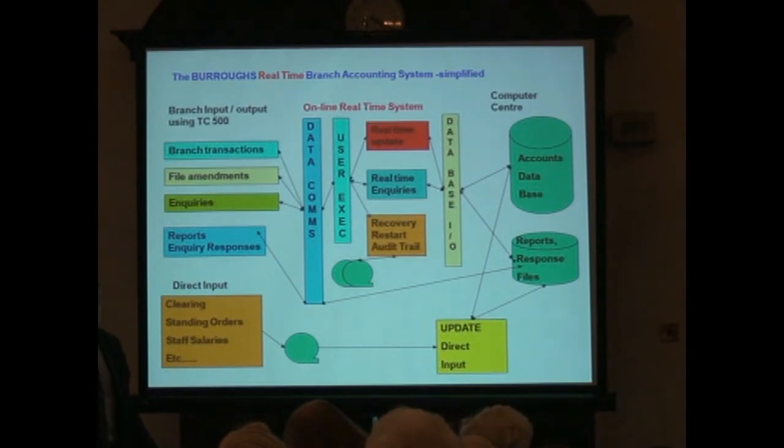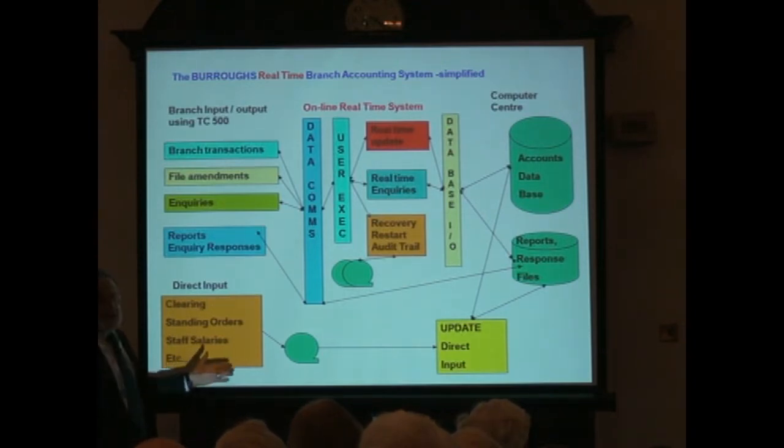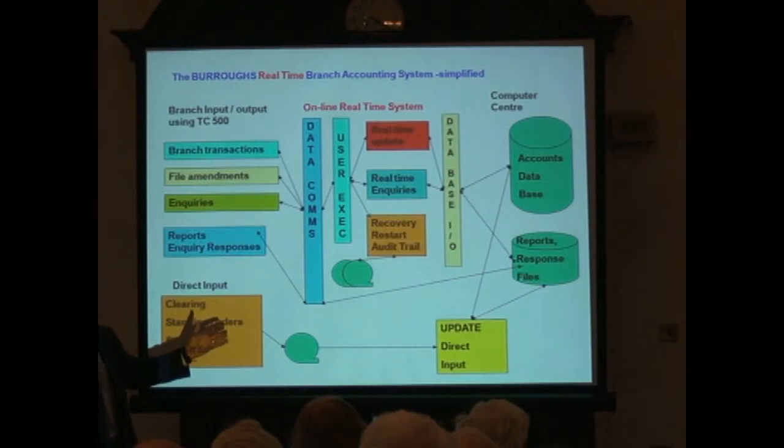On the Monday morning, I got there at 6 o'clock, said to the duty engineer, I want to run the system on my version of the operating system. I know you can't support me, Pete. He said, don't be so daft, let's run it. And we recompiled the operating system and the TC500 chattered when we started. And that's what Ian said about making it work. And that's what we were doing.